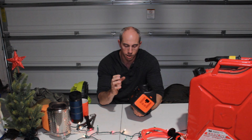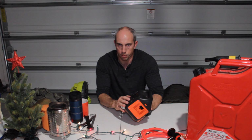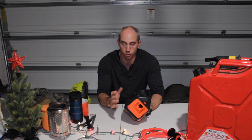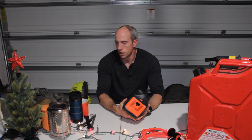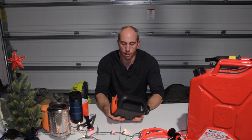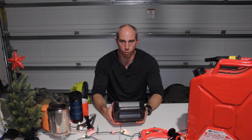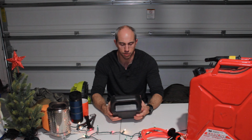We use it to charge our electronics up in the tent at night. Cell phones, tablets. It'll even charge a laptop a few times. What it won't support is things like heated blankets, coffee makers. It'll run a fan for a little while. It's going to suck this thing down pretty good, pretty quickly, but it'll support a fan for a little while. And we also keep it around in the house for power outages and stuff like that.